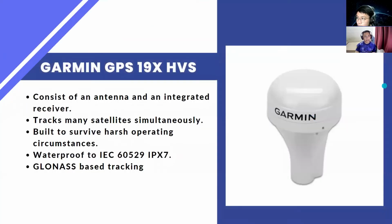So the first component that we use is the Garmin GPS 19X HVS. It consists of an antenna and also an integrated receiver. It can track many satellites simultaneously. And this GPS is built to survive harsh operating circumstances. So it's suitable for our operation. And it is also waterproof to IEC 60529 IPX7, which means it can go below 1 meter for 30 minutes. It's waterproof for 30 minutes.